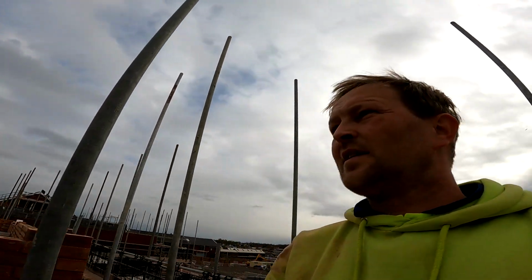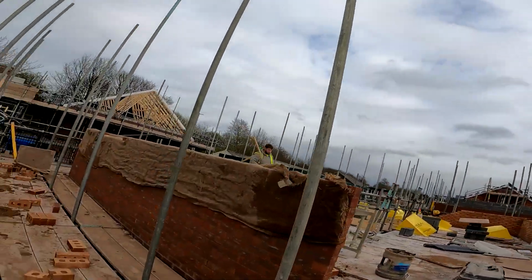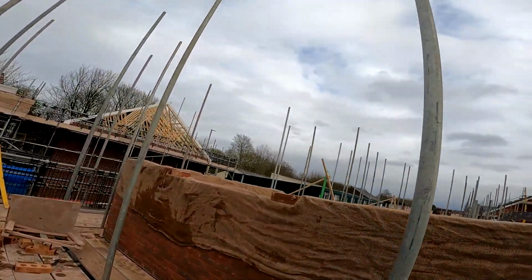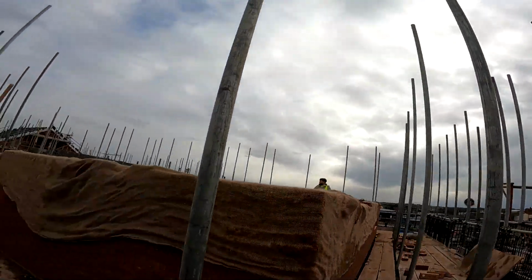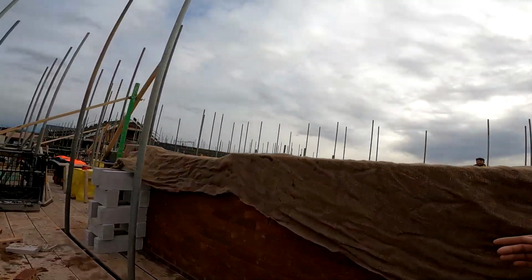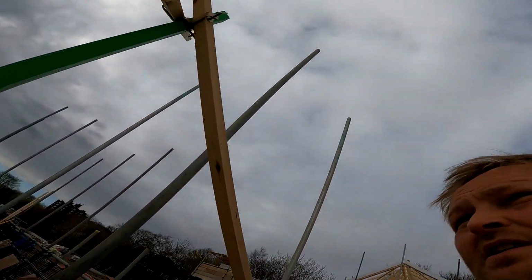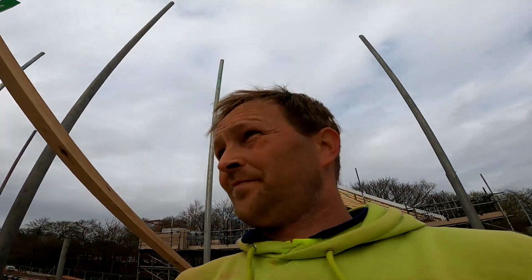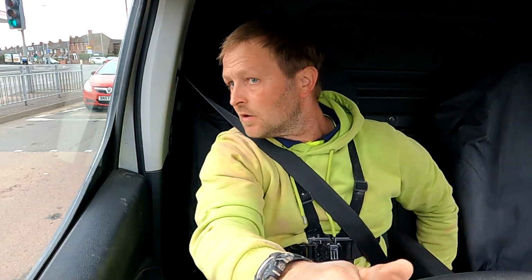How many? So we've done 2,057 bricks today between me and Sean. Just working together. All this. Is it? And all this here. So yeah, just 2,057 bricks. So that's a good day.